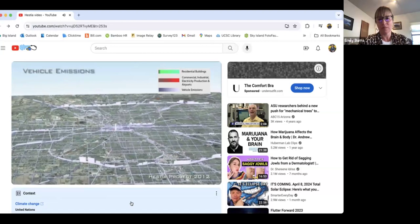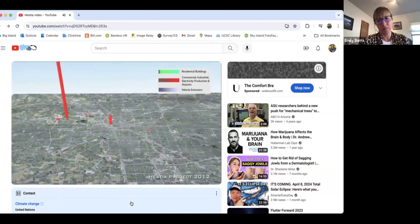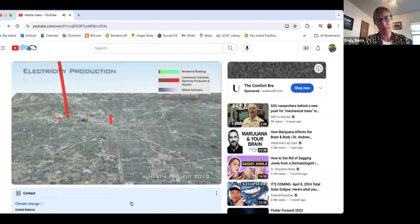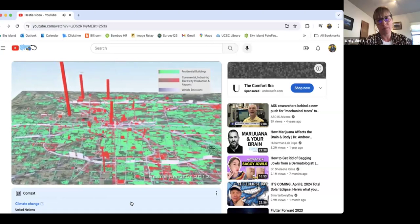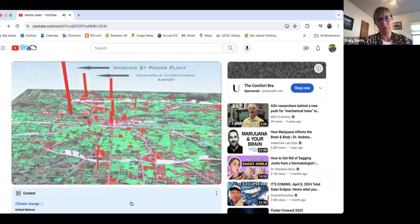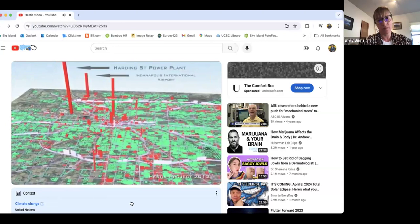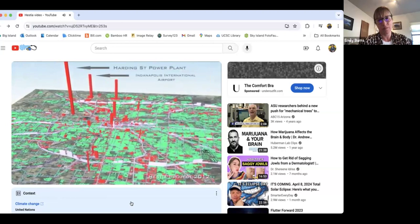Vehicle emissions are restricted to minor arterials and larger. Electricity production is dominated by the large coal-burning power plant near the city center. The coal-burning power plant and the international airport are the two dominant emitting sources within the Indianapolis landscape.